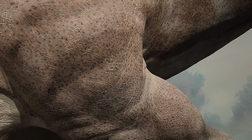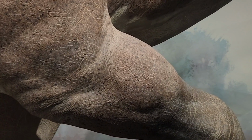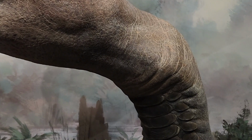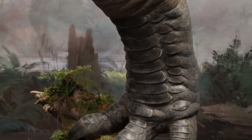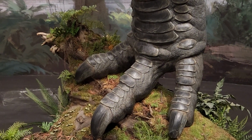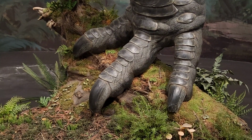I'm especially bowled over by the detail in the legs, and I'm a fan of the tarsal's cute look. And the feet. They splay out with the weight of the animal. Toe claws are so lifelike in colour and texture.